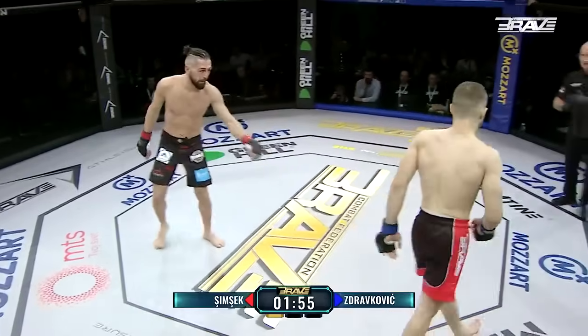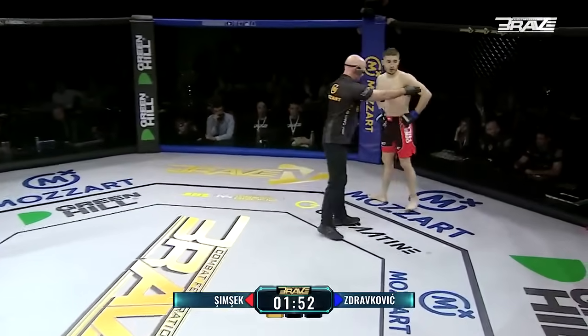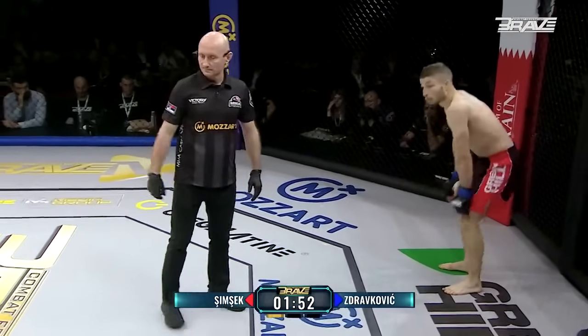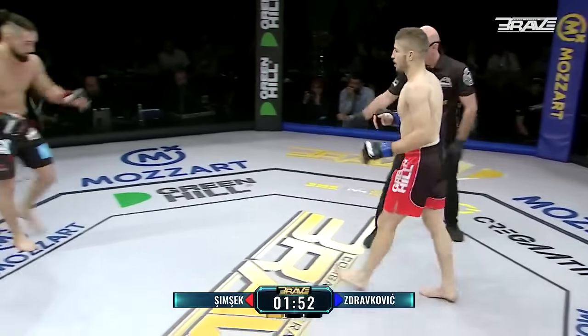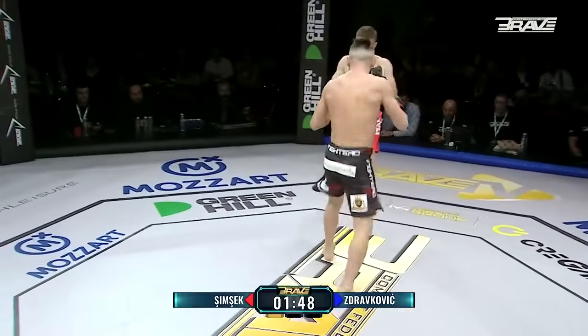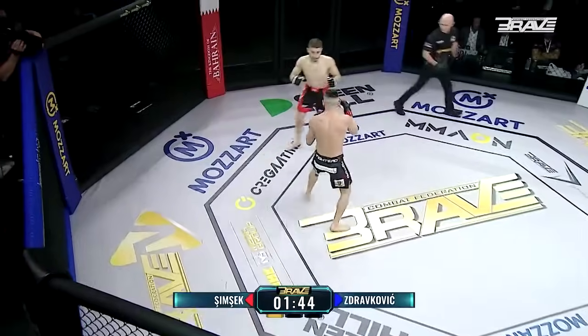Very much holding his own here in the striking. Little bit of a low blow, absolutely unintentional. Fighters touched hands over it, showing excellent sportsmanship. Fighter has up to 5 minutes to recover from that, but he's absolutely not going to take it, as you can see. And the beautiful thing about Šimšek is, if he injures his opponent, he can also treat them. He's actually a medic in the Austrian National Army.